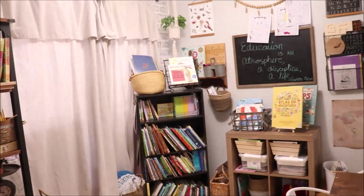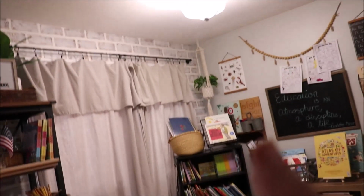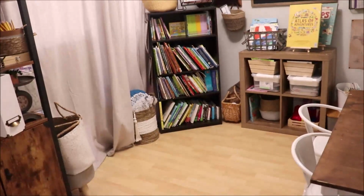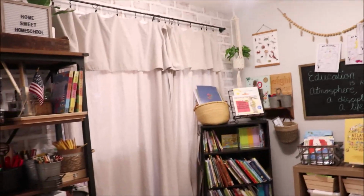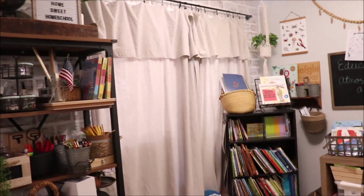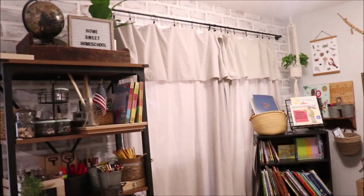Okay, over here we have our homeschool space. So this is right off of the living room. We have the living room over here, and then the homeschool space over here. Let me bring you up to the ceiling. As you can see, our ceiling goes much higher, so it kind of feels like a little bit of a separate space. So it's perfect for our homeschool area. I just finished this space last week. If you want to see a whole tour of this area, I will link my homeschool room tour down below.